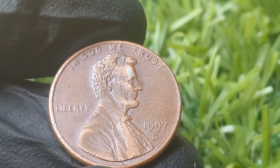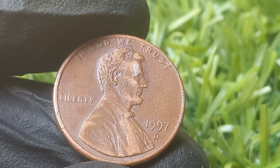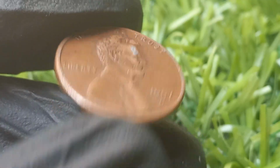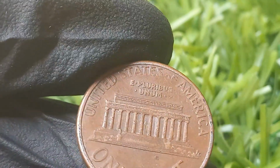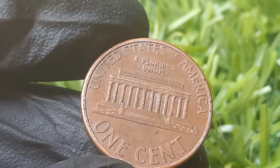Check the date. Check the mint mark. Tilt it under the light. Look for that strange, stretched red D anomaly. Don't trust your naked eye. A jeweler's loupe or magnifying glass could be the difference between pocket change and life-changing money.